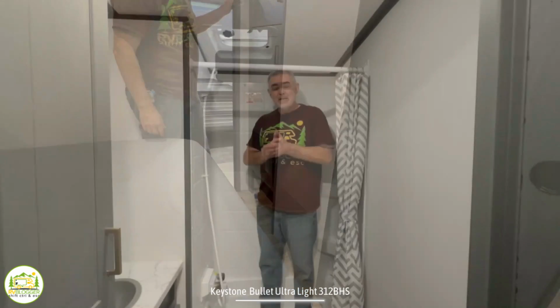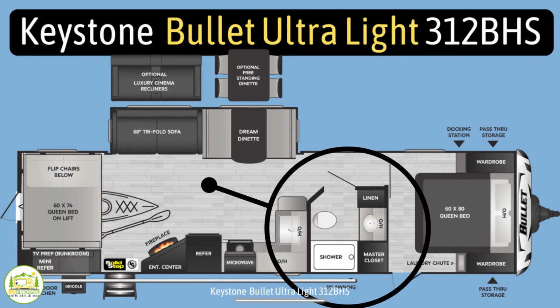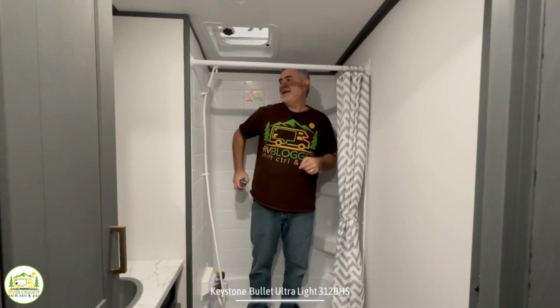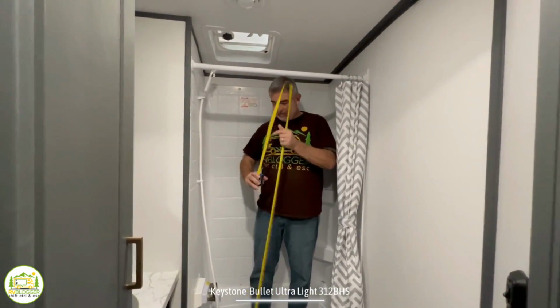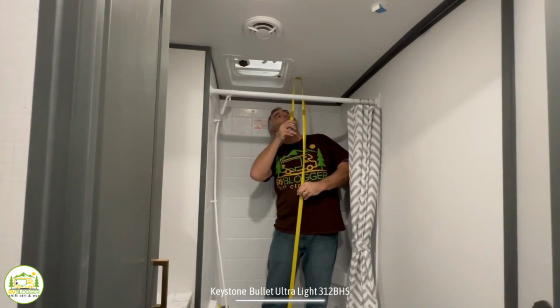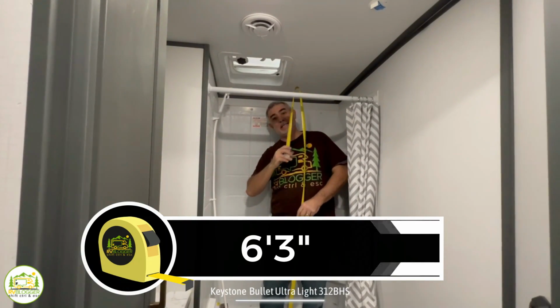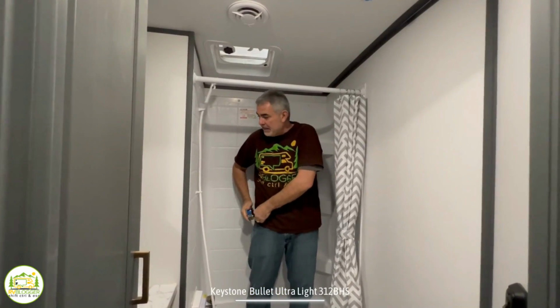So here we are in the bathroom, which is located between the kitchen and the owner's bedroom. And as usual, I'm standing in the shower. And when I'm standing in the shower, let's get a good headroom in here. It doesn't really have a skylight, but there's about 6 feet 3 inches in here. So if you're taller than that, you're gonna have to kind of crouch down a little bit in here to take a shower.